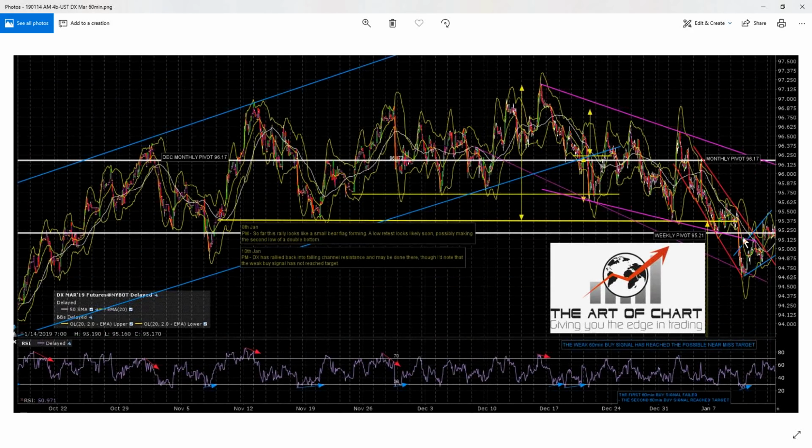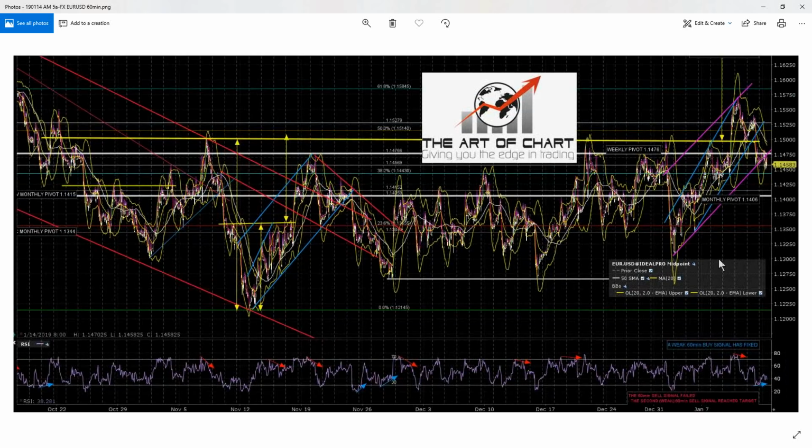DX, I've got this in a possible megaphone from the low here. I do not have a decent support trend line here, although a possible megaphone that has overthrown bullishly. But really, on the bigger picture, I'm expecting this to go down. So we are backtesting this head and shoulder support, and I'm expecting it to fail here. So let's see whether I'm right. The week 60-minute buy signal has reached the possible near miss target, and we're still on daily sell signals.